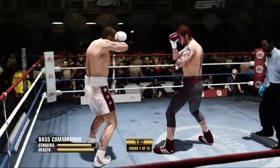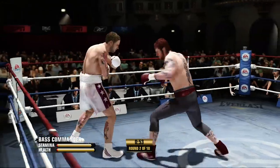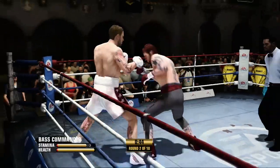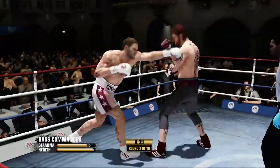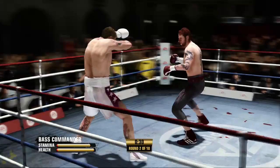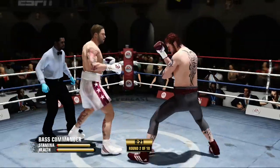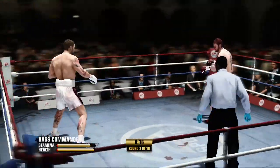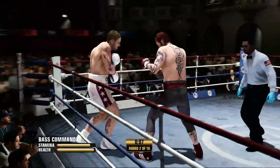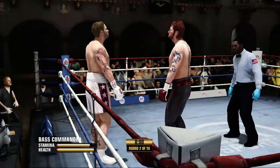Oh, and the right hand comes into play by Kid Dynamite. Blocks that belt line well. Scored well up top. The man's right hand scores well. Kid Dynamite's so dangerous with that accuracy, a two-punch combination landing. Final 10 seconds of round number two. Good job protecting himself. Kid Dynamite's getting himself into the mix now, landing that left hand.